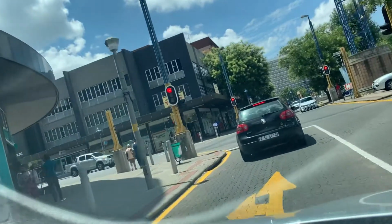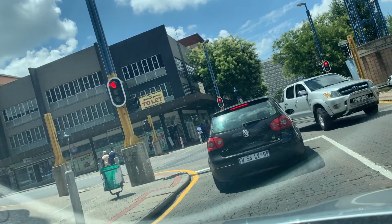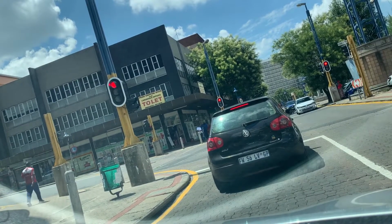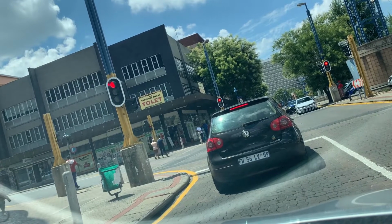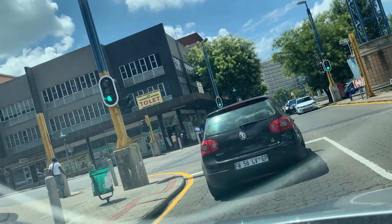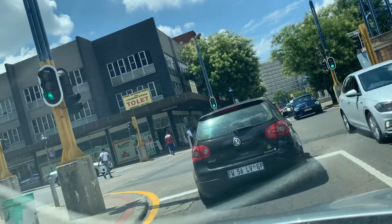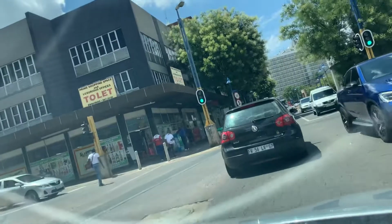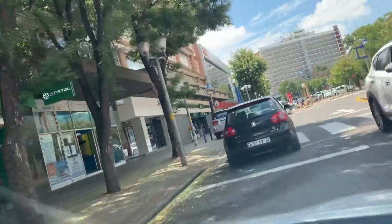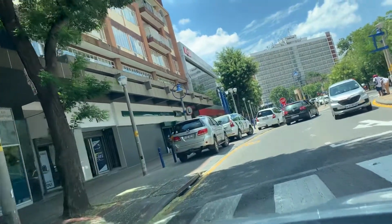This is our banking section. Got about four banks or so right next to each other. Pedestrians crossing.